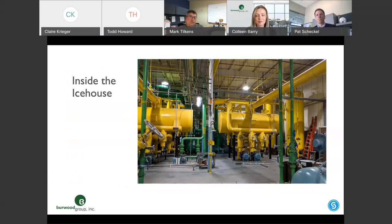This is a view of inside the ice house. There's a very limited staff of people that are allowed in this building, and all the ammonia concentration is in this facility. Only the ice slushy solution is pumped throughout the rest of the facility. So anyways, there are pretty high concentrations of ammonia in here, and there's rigorous testing that has to go on with the state and all that kind of stuff.